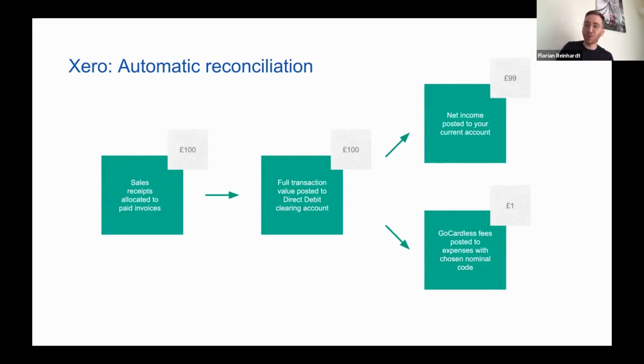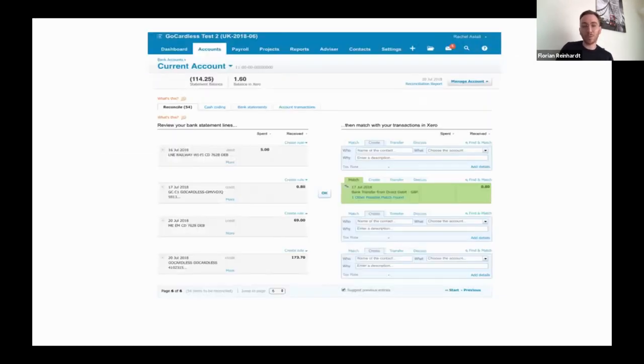If you remember, during the setup process you were asked which expense account you would like to push this to. It will be pushed into that. Many people choose a GoCardless fee account just to know exactly which fees belong to GoCardless. And then the rest is pushed into your current account. Then all you need to do in the Xero tab reconciliation is, with one click of a button, reconcile it, and that's literally the job done. As simple as that.